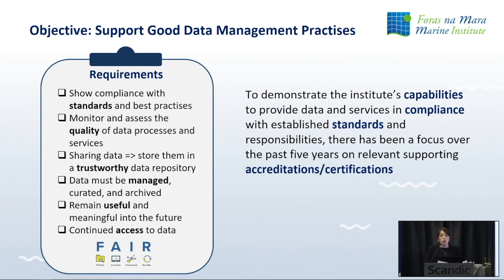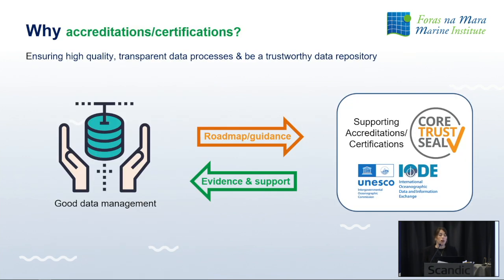So over the past 5 years, in the Institute, we've been looking more at accreditations and certifications to support us in meeting these requirements. So again, we want to ensure high quality, transparent data processes, and also to be recognised as a trustworthy data repository in Ireland. How do accreditations support us? One, they provide a roadmap and guidance, and they set a benchmark and levels that we want to get to and achieve. And once you have that accreditation, it also provides support that you are following best practices, or that you can be a recognised data repository.